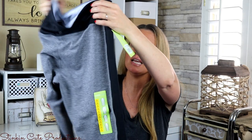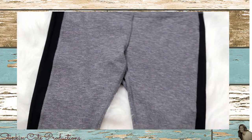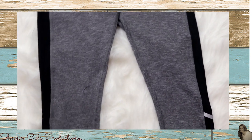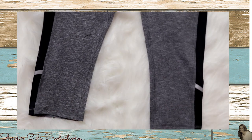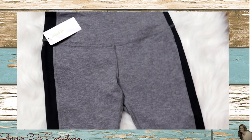I've always liked to wear the spandex capri leggings. I will wear the full leggings in the wintertime, but in spring and summertime, I really do like the spandex capri leggings, the workout leggings. Sam's Club carries these every year around this time. They are a great material. They're not thin. They are great quality. So I picked up these gray and black ones. It says that they retail for $42, and you can get these at Sam's Club for $9.98.